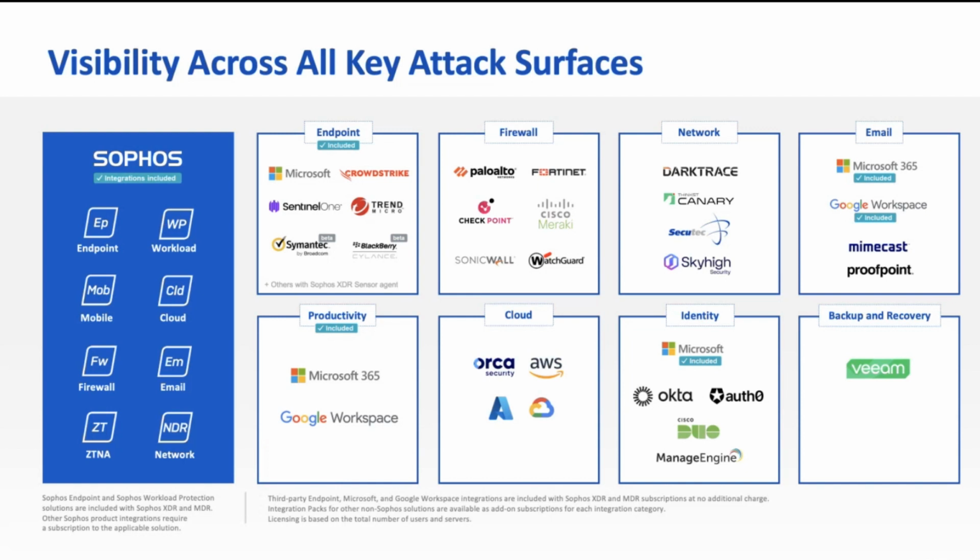Other technologies that we've got: internal network, so network detection and response. That's the internal east-west traffic of the on-prem network. We can look at your cloud environments. Well, we've got a productivity category, so Office 365, Google Workspace can provide a lot of helpful context during these attacks.